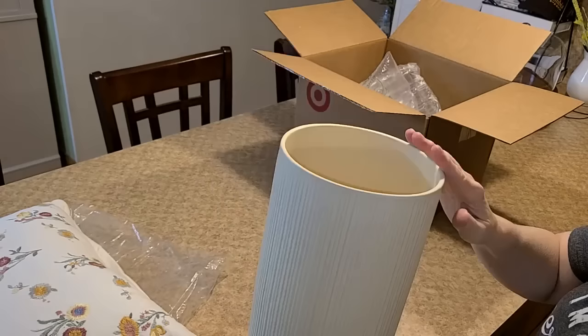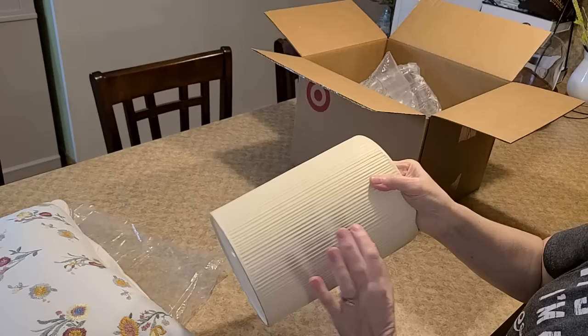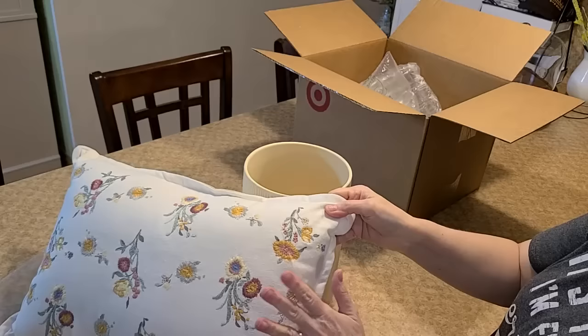But I just wanted to show you the two little things that I got from Target. I think they're just so pretty. I also have a coral blanket coming in that's gonna match those flowers, and I'll show you that when it comes in.